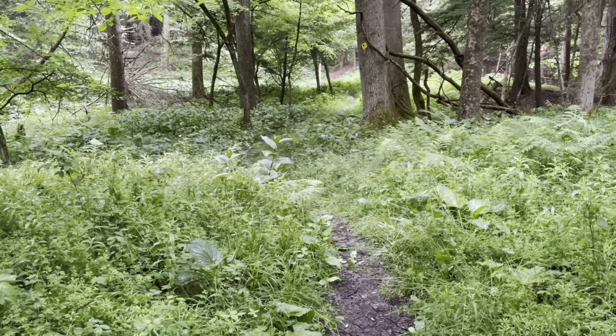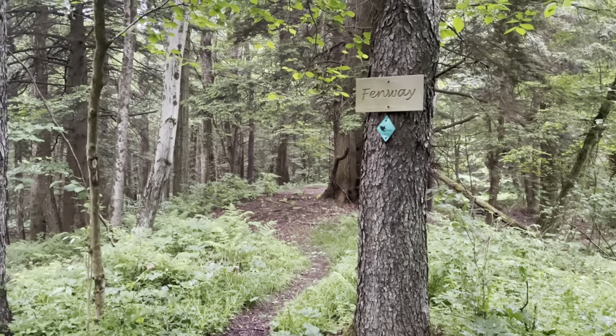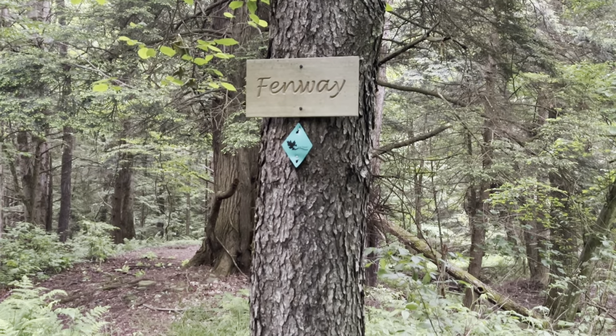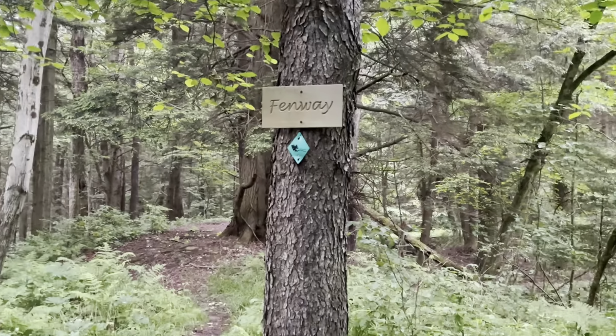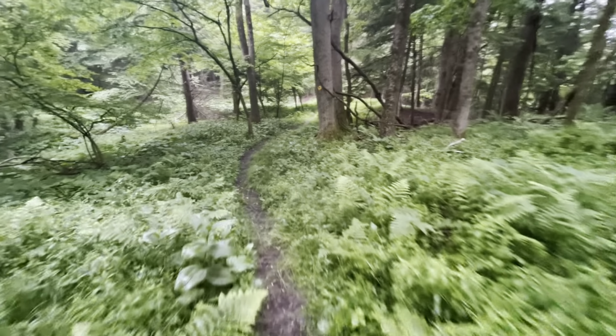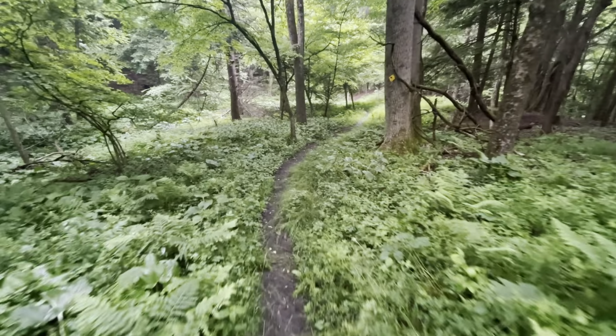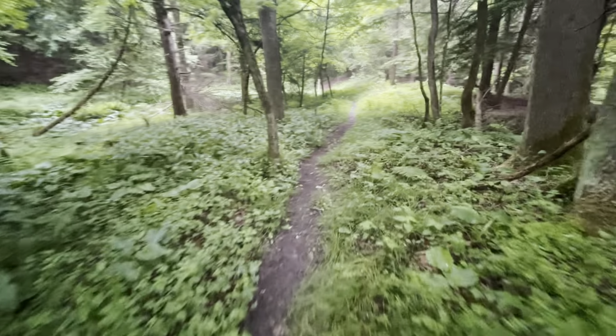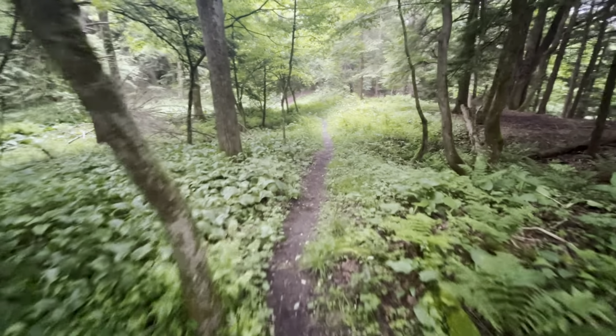So we're still on Hermit's Way. I'm gonna go straight. But on the way back, see where I can hook back up with Fenway again, so that'll be a much shorter way back. I think I'm back on the right track now to where I wanted to head towards earlier. Hopefully, anyways.